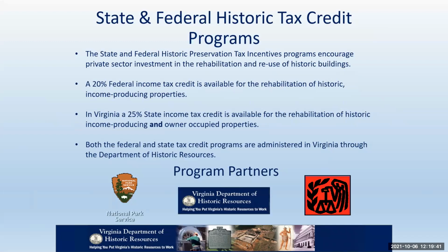So the state and federal historic rehabilitation tax credit is a useful incentive to encourage preservation of the state's historic resources. Through the programs, property owners are given substantial incentives for private investment and preservation. Both the federal and state tax credit programs are administered in Virginia through the Department of Historic Resources. I know we may have some people on here from out of state, and it may depend on the state you're in and whether or not you have your own state tax credit. You can go on to the next.